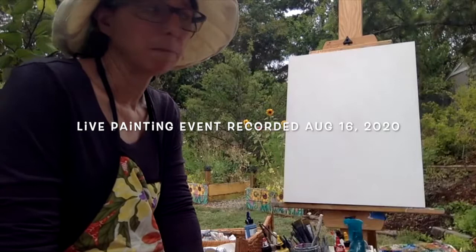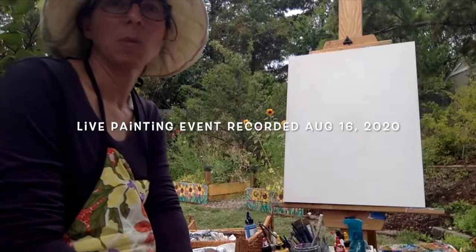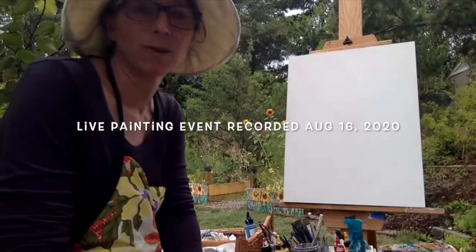I'm going to start with a solid-ish color wash, mostly because I don't like to start with a pure white background. I like to have something more mid-tone, just so you don't have all those little flecks of white showing through as you're trying to develop a painting. So I will start there and we'll see what happens.